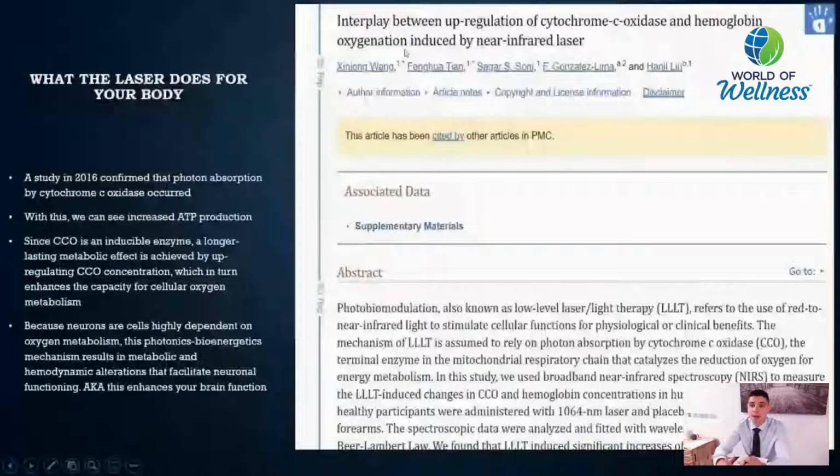Okay, so a big article came out in the New England Journal of Medicine. This basically talks about the cytochrome C oxidase. Long story short, when we get the photon energy into the chromophore, it allows for an upregulation of the cytochrome C oxidase and hemoglobin oxygenation. Long story short, we are delivering more oxygen to the cell.